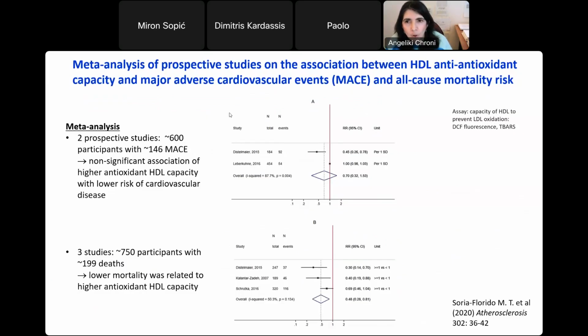In the same paper, it was examined the association of HDL antioxidant capacity with major adverse cardiovascular events and all-cause mortality. Only 2 studies examined the association of antioxidant capacity of HDL with cardiovascular disease, and there was no statistically significant association between these 2 parameters, but it was reported that higher HDL antioxidant capacity correlated to lower all-cause mortality risk.